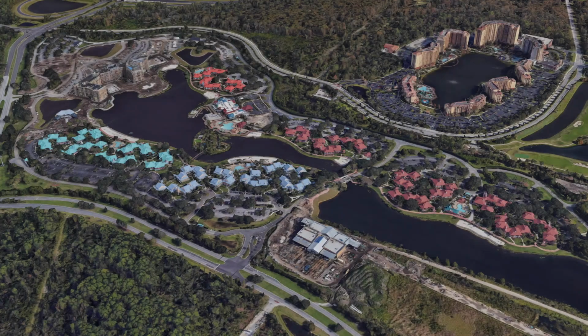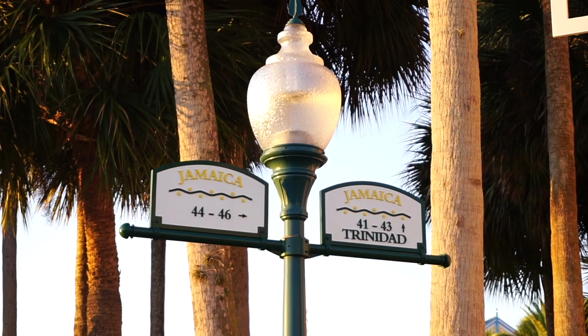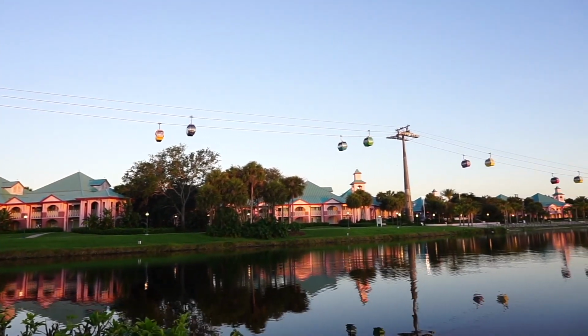This resort is made up of 5 different villages, named after some popular Caribbean islands. There is Aruba, Jamaica, Martinique, Barbados, and Trinidad. If you're wondering which village is the best one to stay at, there is no easy answer. Each village has its own pros and cons. Choosing the right one is down to what you value the most.